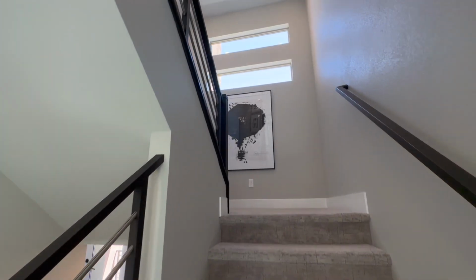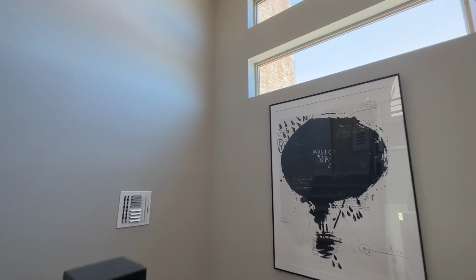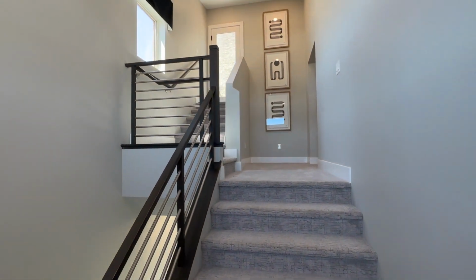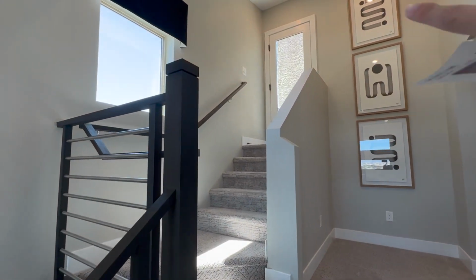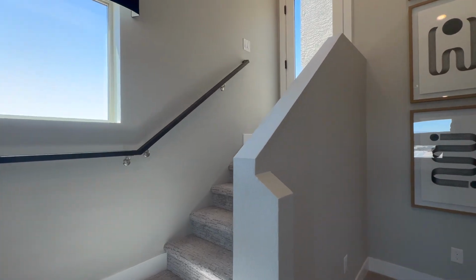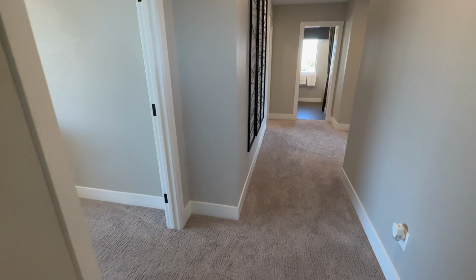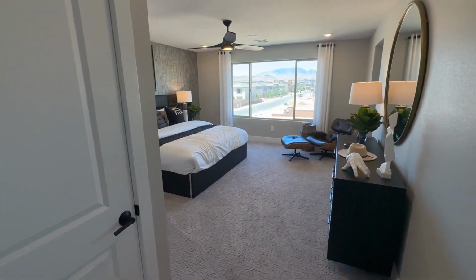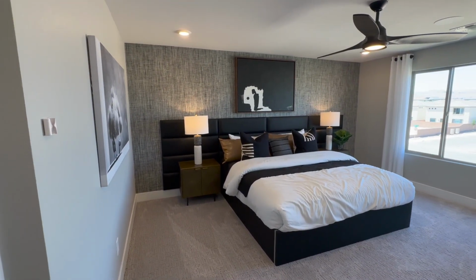And let's take a look upstairs, shall we? More windows, which I'm a big fan of, in case you haven't already noticed. And would you look at that? We have one more flight of stairs. That's gonna take us up to the rooftop deck, which we will get to momentarily. But first, we'll check out the third level. So here we are. This is going to be the primary. Take a look at this.